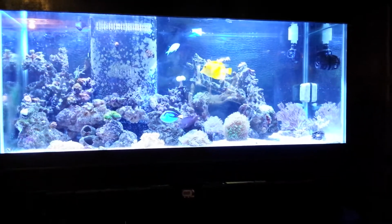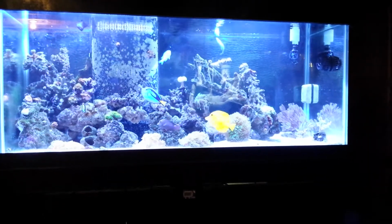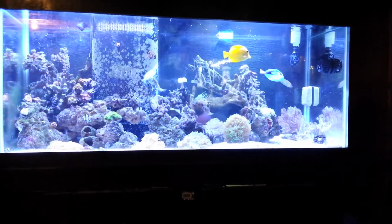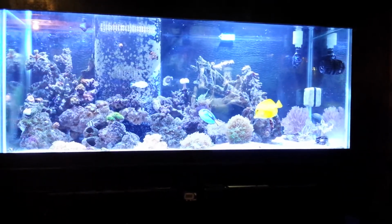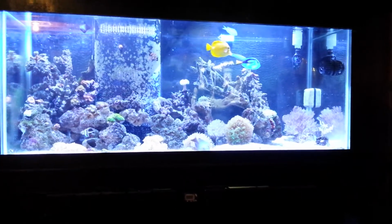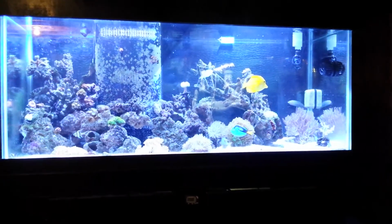So, you know, I lost my big toadstool, my big Nephthea, both of my anemones, gorgonians, half my zoas. I know I'm probably forgetting stuff. I lost all my anthelia and xenia and stuff too, but I got that back from a friend that lives over here that I had given some to about a year ago, so that worked out really nice. So, you know, I guess it could have been a lot worse.